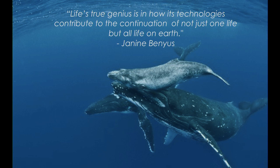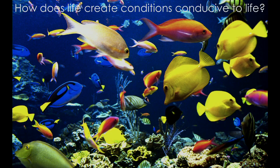So life's true genius for me is in how its technologies contribute to the continuation of not just one life, but all life on Earth. It's this amazing thought that life creates conditions conducive to life. How does it do that? I've given you a taste of the technologies that nature applies, things like extraordinary efficiency of form, combined with amazing processes that are using nothing but the locally available life-friendly materials and combining them at ambient temperature and pressure to cycle continuously in closed loops using nothing more than the energy of the sun, the waves, etc.